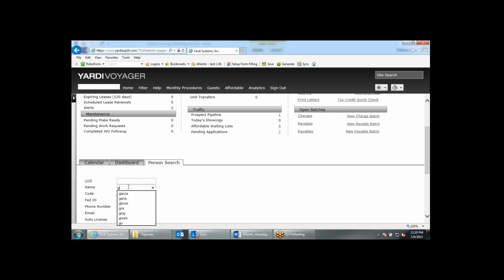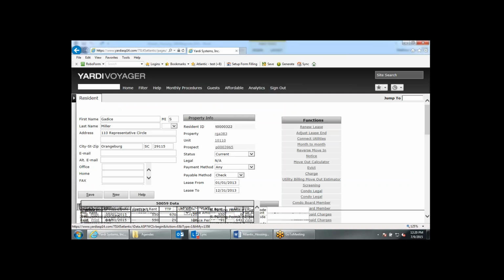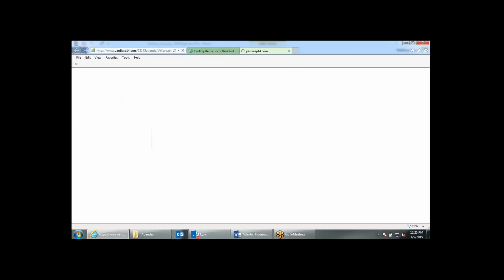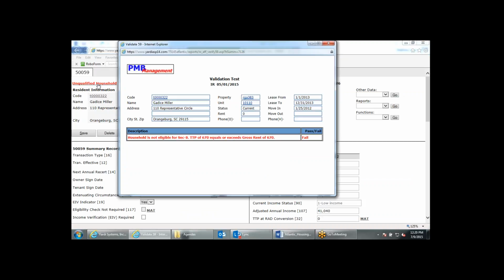The next certification that I want to go over with you is terminations. So terminations are for any findings where we find out that one of our 50059 residents has started to make enough money where their total tenant payment is either equal or exceeds the gross rent. So I do have a scenario set up for us with Miller here.